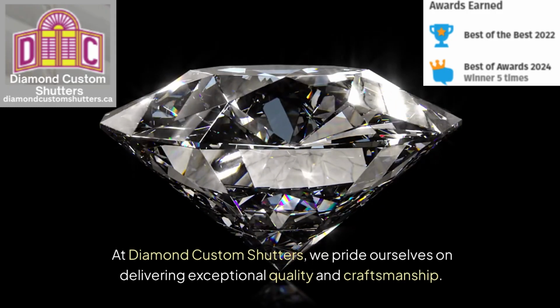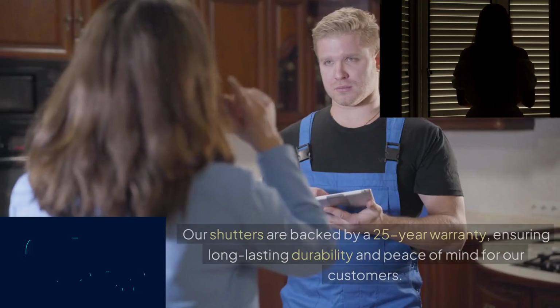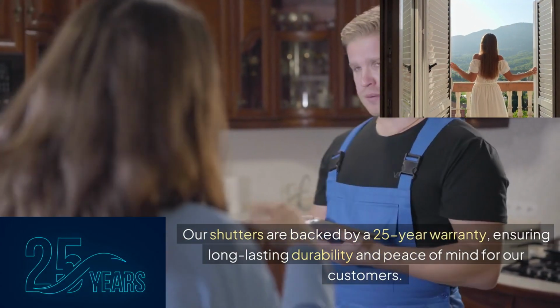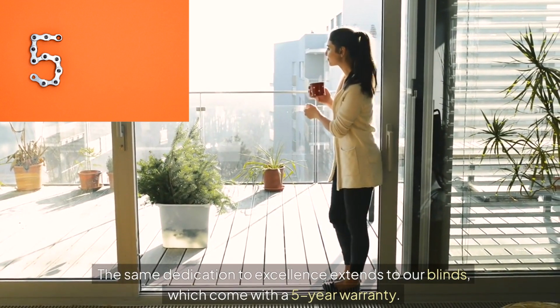At Diamond Custom Shutters, we pride ourselves on delivering exceptional quality and craftsmanship. Our shutters are backed by a 25-year warranty, ensuring long-lasting durability and peace of mind for our customers. The same dedication to excellence extends to our blinds, which come with a 5-year warranty.